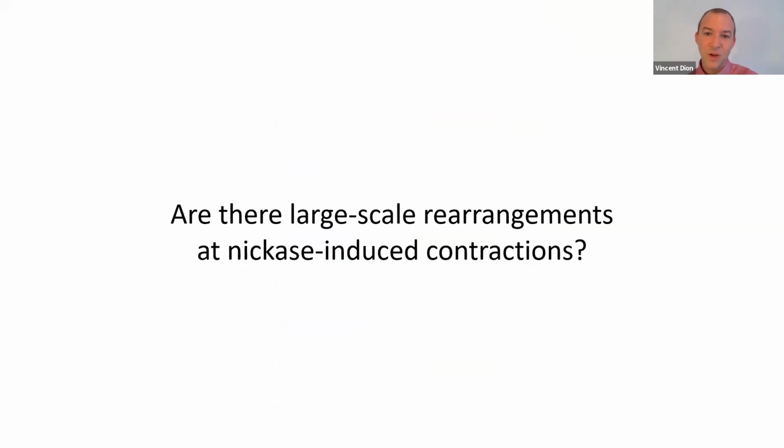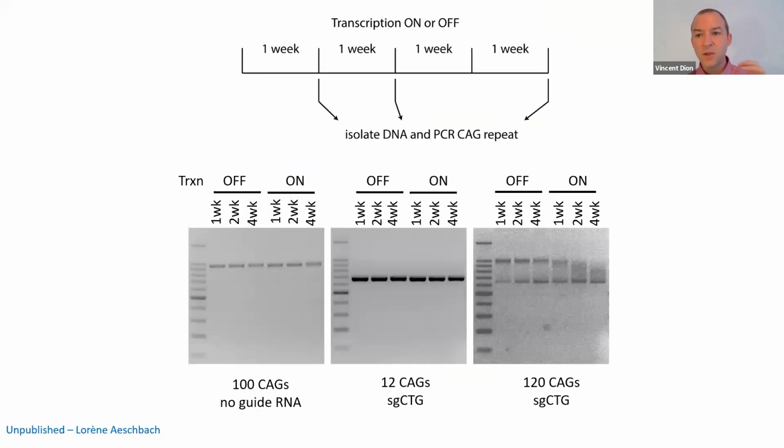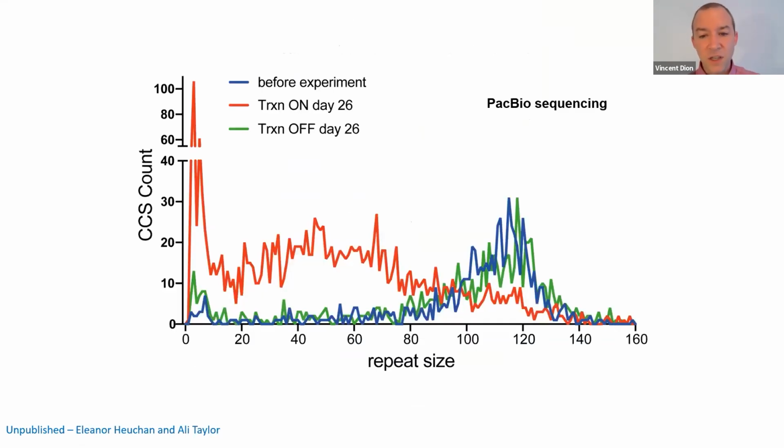But then we had a tool to actually answer whether we had large-scale rearrangements at the repeat tracts upon nickase-induced contractions. And so we took those same samples that I just showed you and did PacBio sequencing on them. And this is what you get. So you have count on one axis and repeat size on the other. In blue is before the experiment. In green is what happens if you have transcription that's off, so they're largely overlapping. And in red are our contractions that I've shown you. So this is 6 repeats right there, that seems to accumulate over time. And so we ran the pipeline and we found 0 changes other than repeat sizes.